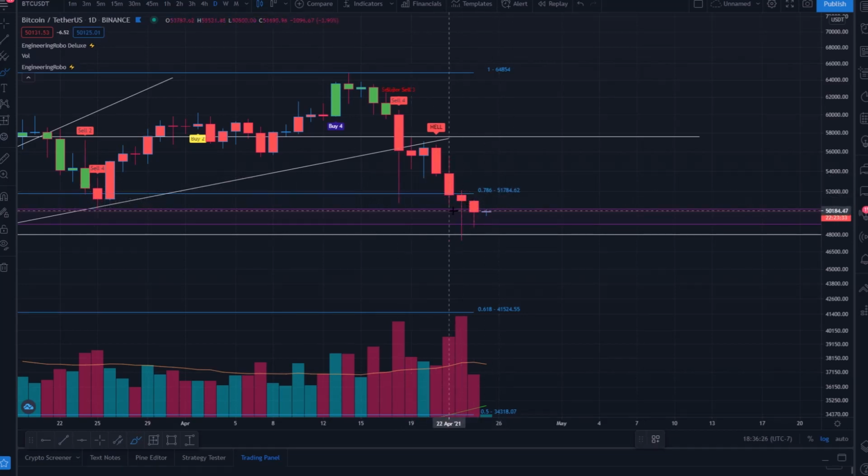And fail to hold there. The high 40Ks was my next key level of support, and so right here, I do believe above 48K and below 51K is the next zone that price could interact with in the short term. Finding support along this level would be way more short-term bullish, and we could get a strong bounce and come back up to where we came from.